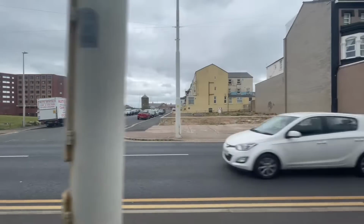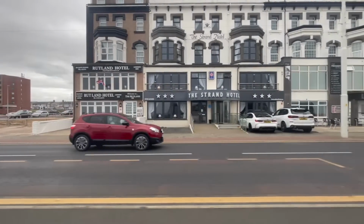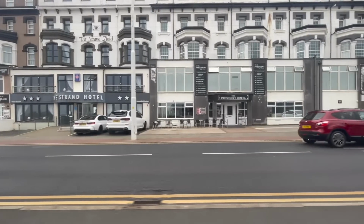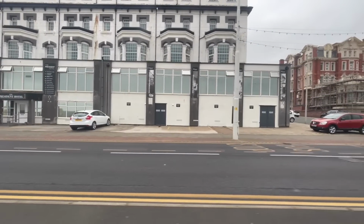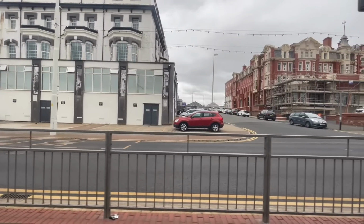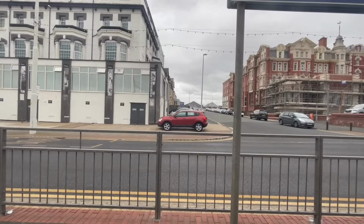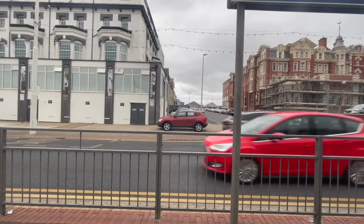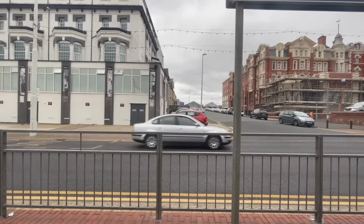That's Derby Road. Rutland, there's the Strand there. Rita chased by Alan Bradley and he got run over by a tram just over the road. There's the President Hotel. If you want to see the President Hotel, you can see it on Hotel by the Sea on YouTube. It was featured on TV program, reality TV, Hotel by the Sea.